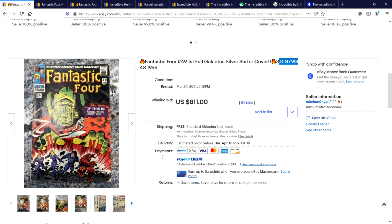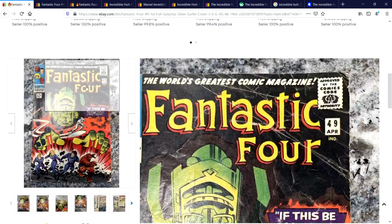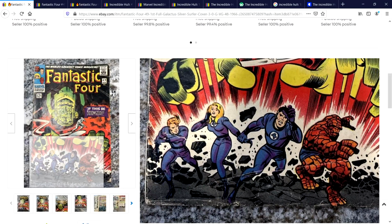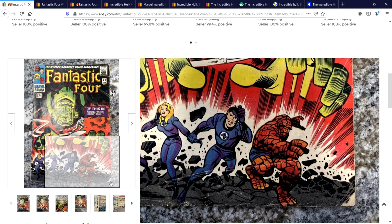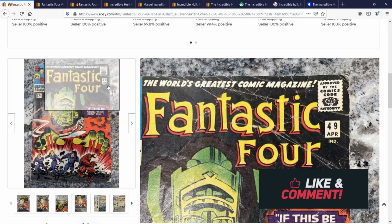A GVG. So when I go in here and I look at this book, it definitely could benefit from a press, but a lot of wear on it, right? There's a lot of creases, a lot of damage along the edges here. You see there's a big chip right there in the lower right corner. You see these big, massive color breaking creases up here.